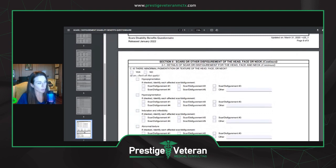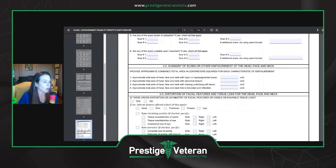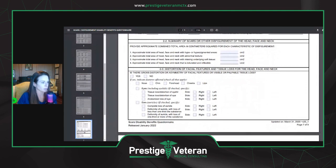Is there abnormal pigmentation or texture of the head, face, or neck? Another one, I've seen people get service connected for their smallpox scar, guys. I'm serious. I don't know that you're going to get connected for a lot, but that is a scar that you develop on active duty. Approximate area of those scars.